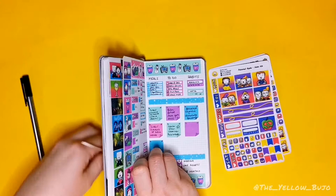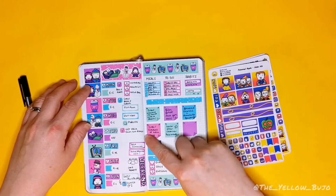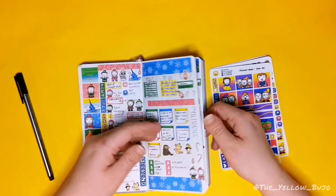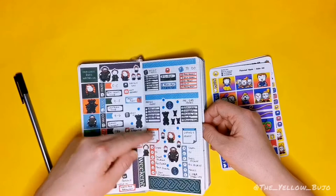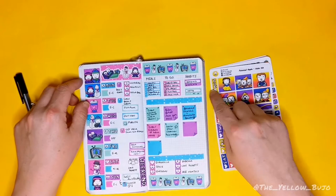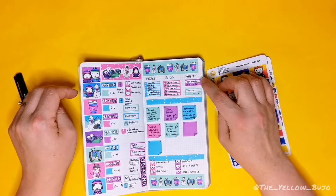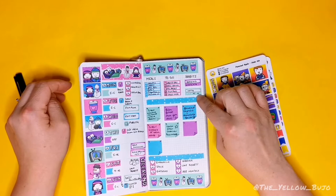I've been using these sticky note stickers for memories for the last few weeks, just to put down a memory from each day, something that stuck with me, like a gratitude type thing, something that I've enjoyed or something that I want to remember. And then I've got meals, to-do list, and then my habits. I'm currently using them to track my reading. I'm trying to read every day, and my Instagram posts. And as you can see, I'm not great at posting on Instagram.